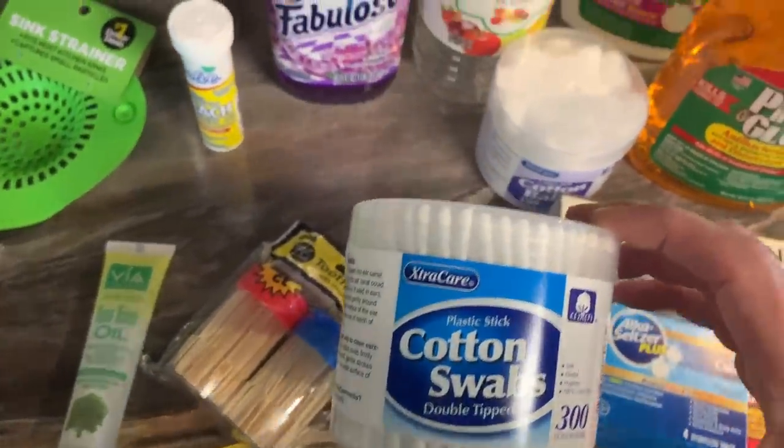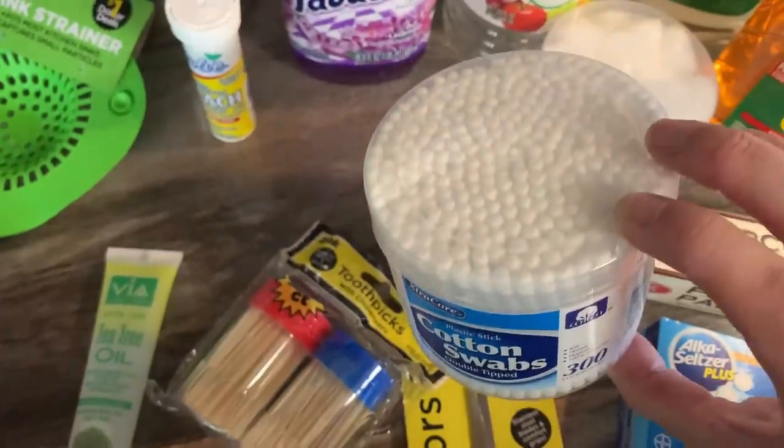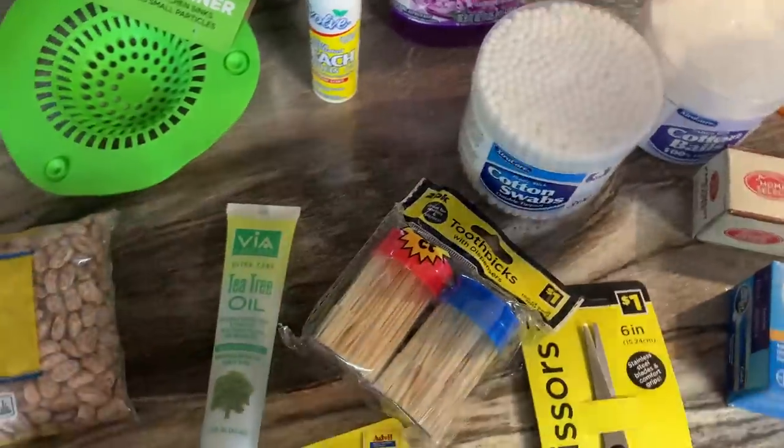I got a comment actually from a gal this past week who told me that a Q-tip plant in Maine was closing and was laying off 300 employees. So might want to get you some Q-tips.